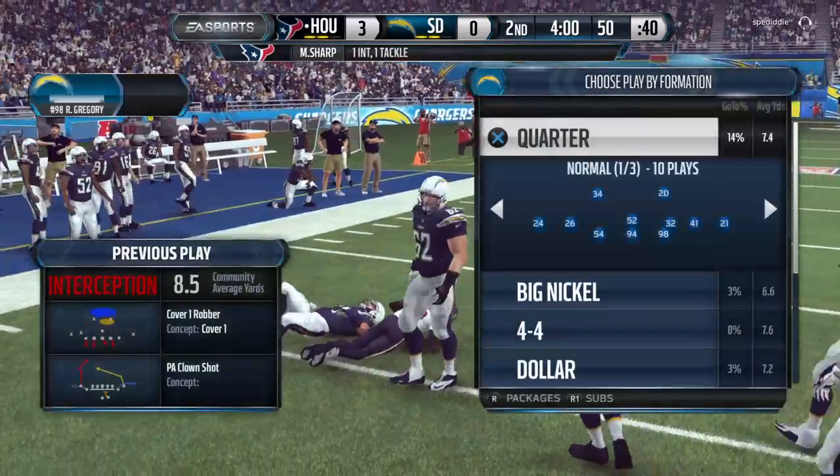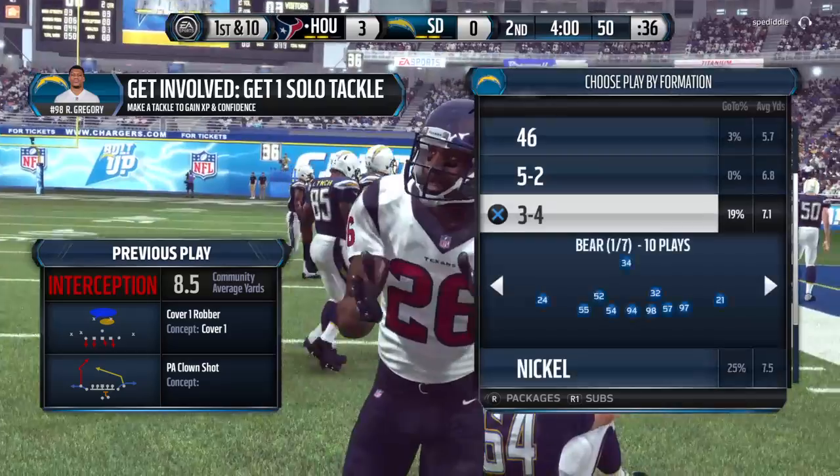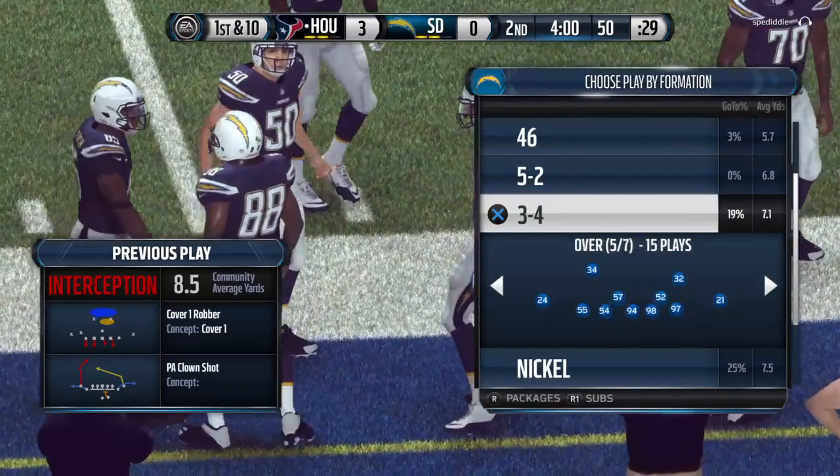That was an awesome job by the defense. They just read the quarterback's eyes. They got in position, and they made the interception. The Texans retake the field on offense. They just piled up the yardage the last time they had it, but walked away with only 3.